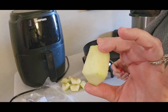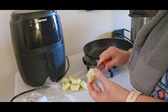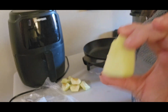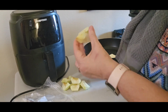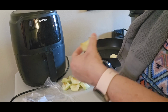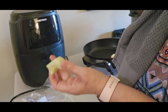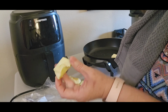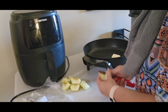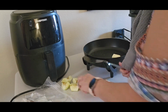I've already peeled them, y'all, because in these little fried apple pies, I didn't want the peeling. I've been snacking on them. These are Granny Smith apples, y'all. Dear hubby has trouble eating the sweeter apples because they mess with his sugar. So the tartest apple is better for him. So I use the Granny Smith, and I love the Granny Smith myself. So I'm going to slice up my apples, get them prepared.